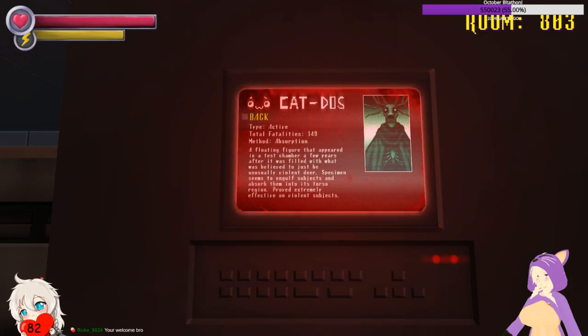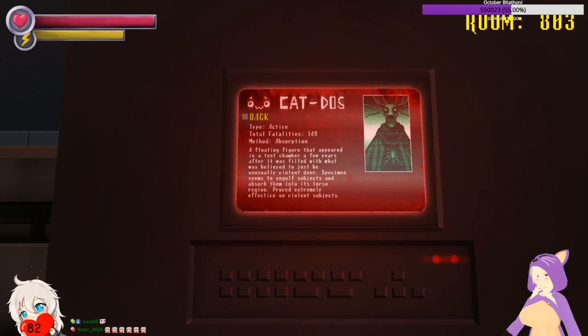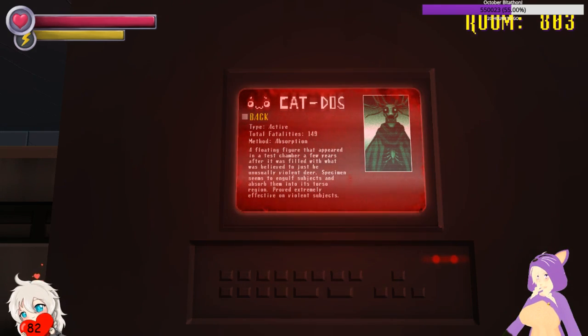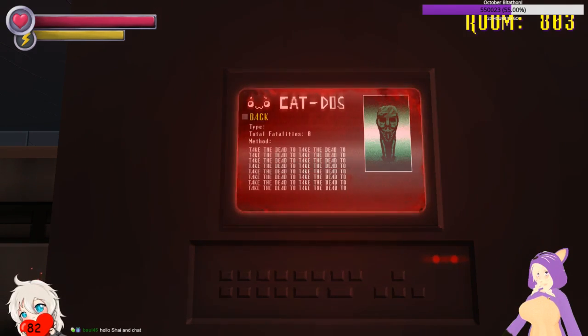8. Oh, this thing. Total fatality is 149. Method absorption. A floating figure that appeared in a test chamber a few years after it was filled with what was believed to be unusually violent deer. Specimen seems to engulf subjects and absorb them into his torso region. Proved extremely effective on violent subjects. Huh.